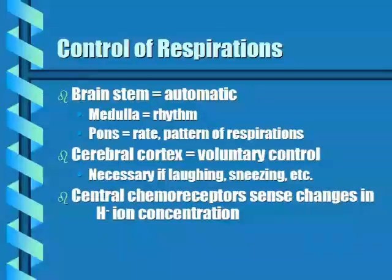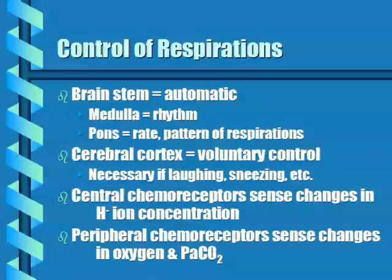So if that goes up, they will increase respirations. This is a long-term effect. It doesn't happen immediately. Your peripheral chemoreceptors, on the other hand, sense changes in both oxygen and your PaCO2. These are located near, because they're peripheral to the brain, so they're located near the aortic arch and the common carotids. They sense a decreased O2 level and will increase ventilations. If you have an increase in PaCO2, they will also increase ventilation.